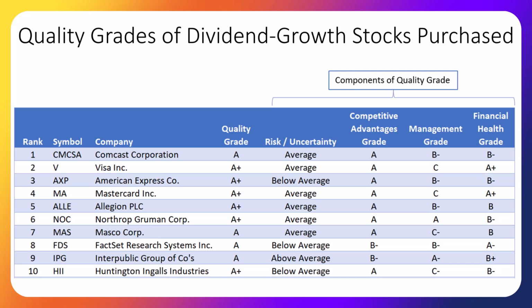But all 10 of our stocks we bought this week qualify as high quality and are dividend growth stocks, which means they have a history of substantially raising the dividends that they pay to their shareholders. Risk is the first quality component, which we mentioned on the previous slide. The next quality component is competitive advantage. Obviously, the more competitive advantages a company has, the better investment candidate they are.